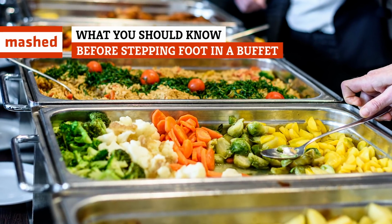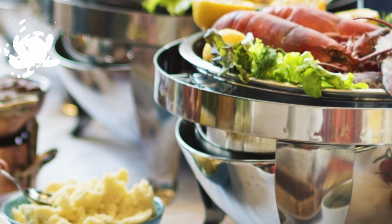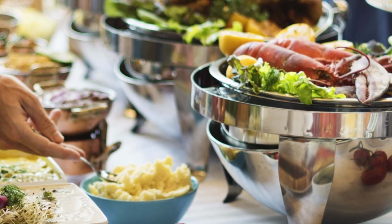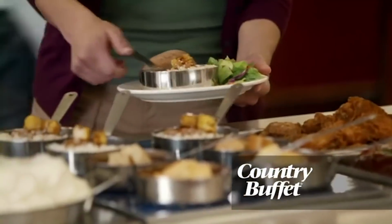Love them or hate them, buffets are hugely popular in the restaurant world. The idea of the buffet has its roots in the Swedish smorgasbord, which was originally a spread of appetizers offered before the main course. Today, buffets are all over, and it's hard to imagine how they could possibly be profitable.